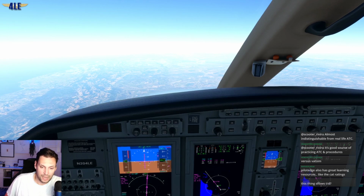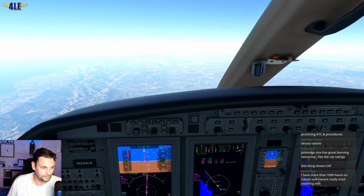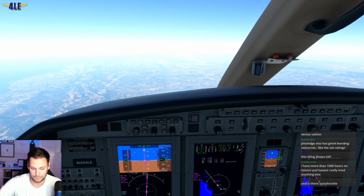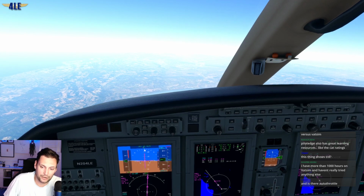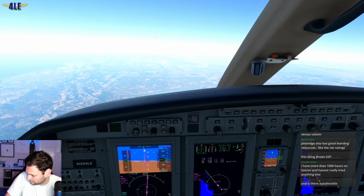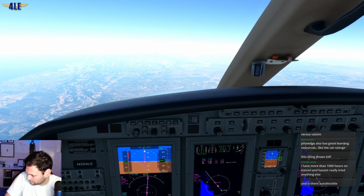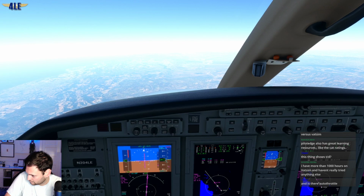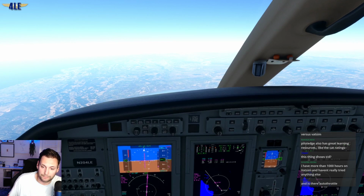Oakland Center, good evening.com 204, flight level 280. DOCOM 204, Oakland Center, descend to maintain flight level 240. Down to 240. We were instructed to cross scatter at 240. We'll start that descent now. DOCOM 204. Okay, scatter at 240 is fine. Just be sure to check in with that. All right, copy that. It's DOCOM 204.